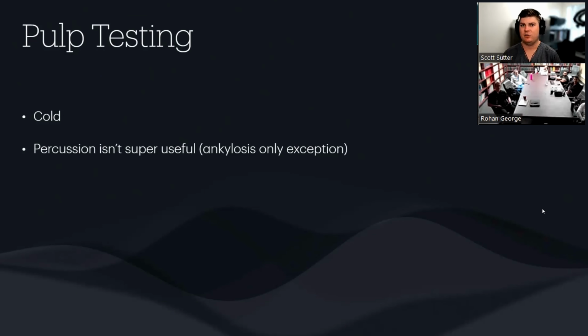That's what it sounds like when you tap on a tooth that has been ankylosed. It literally sounds completely different, and you can hear it throughout the entire room. So that's the only time I'll do percussion. The rest of the time, take it out of your repertoire, just do biting. It's more useful and it doesn't hurt your patient.